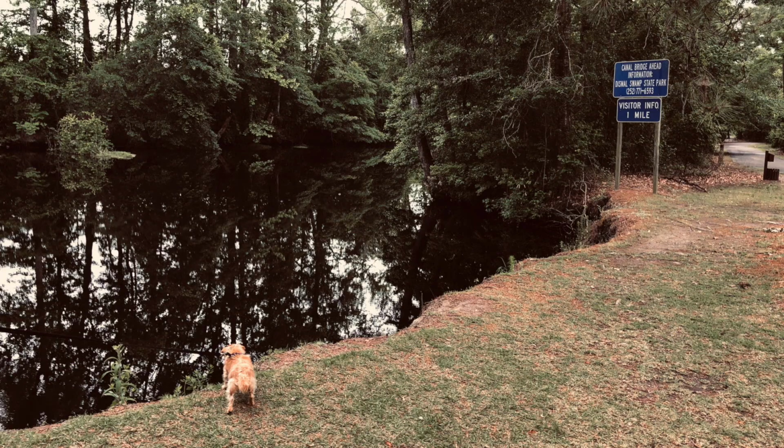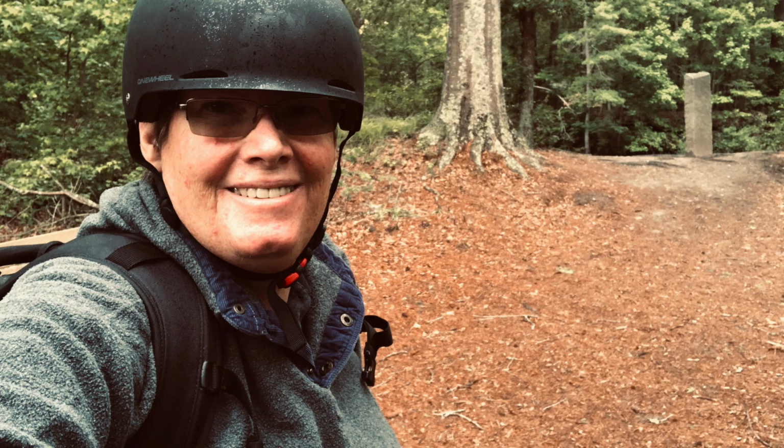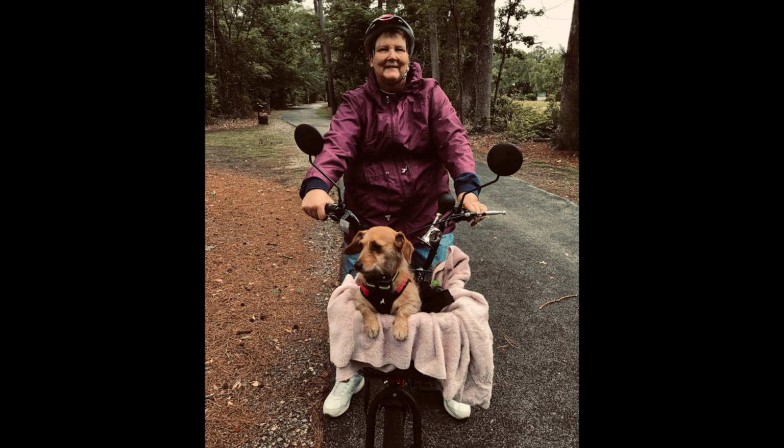We went up north to this swamp called the Dismal Swamp. And we tried to take out our bikes and with our dog Cornbread up on these trails.